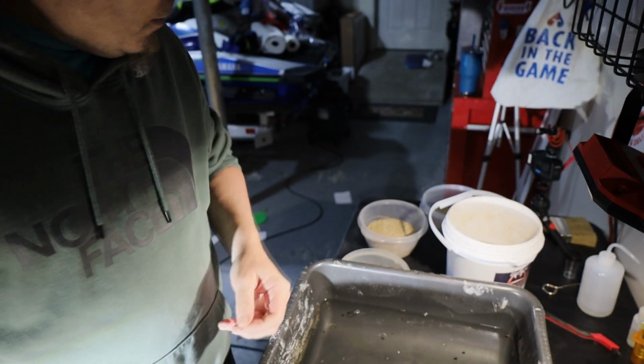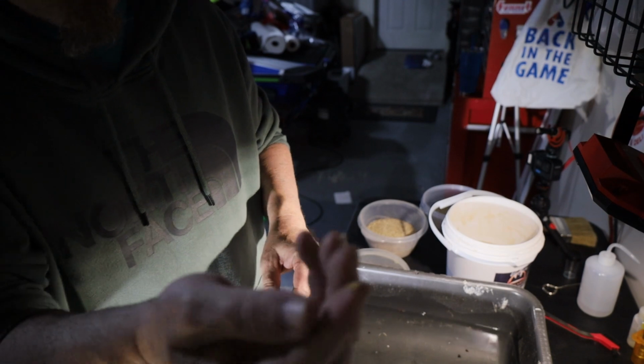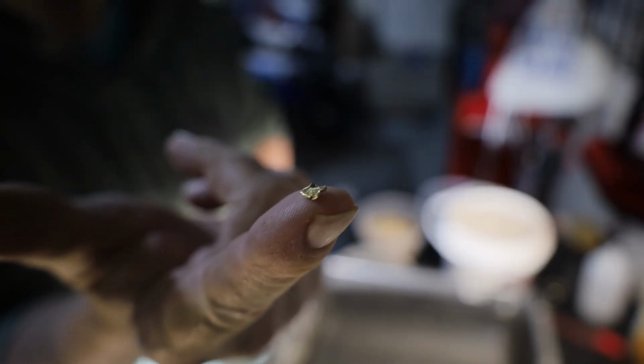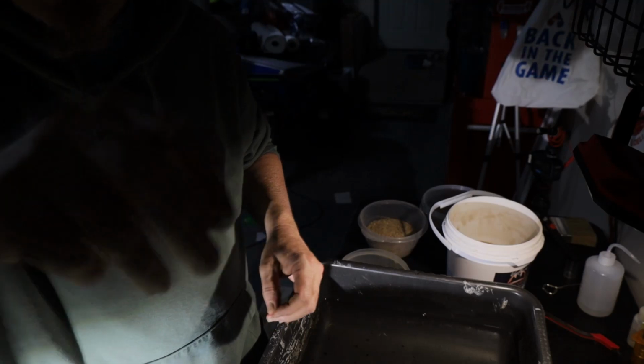Good for you for throwing that bad boy in there. I'm loving it. Now I'm getting excited about this pan. I'll probably get disappointed afterwards, but that is awesome. I gotta show that again. Is that a close-up? Can you see that? That's a big piece of gold for a $60 bag. Awesome stuff. All right, let's get to panning.